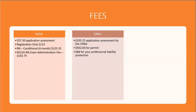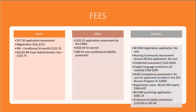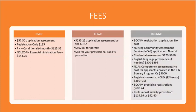With the CRNA, you would pay fees at different steps in the registration process. There's a $235.25 application assessment fee. There's $502 for your permit once your application is complete. And then there's $88 for your professional liability protection.